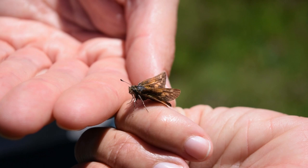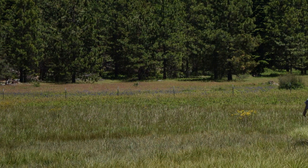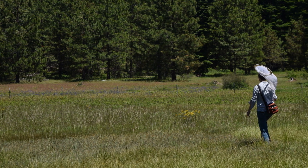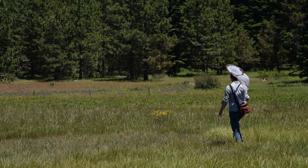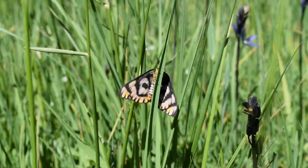So this is a male. They usually emerge before the females early in the spring. And they also use bunch grasses for their host plants. And they're usually associated with these wet meadows and more open areas in the Cascades, but there are also some populations on the coast.